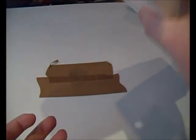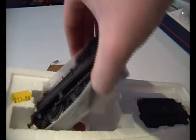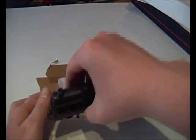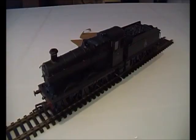But let's get on to the review. On the back, you've got two holes, one for the tender, one for the locomotive. What you do is get your middle finger in there and pop the locomotive out like that. Same for the tender, middle finger, and just bring it out like that. There's the box itself, and this lovely foamy stuff, which isn't tissue paper, but it is actually a pretty nice feel on both the tender and the locomotive. I'm going to stop this part of the video and we can do an overview of the locomotive.